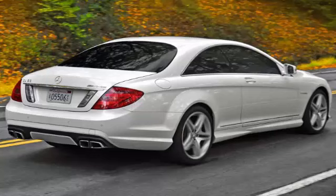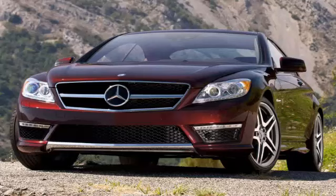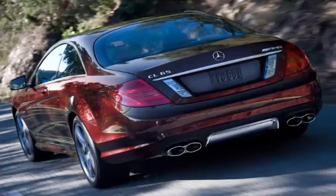The driver assistance package is optional on the CL550 and CL63. Standard on the CL600 and CL65, it includes a frontal collision mitigation system with automatic braking, an active blind spot monitoring system and active lane keeping assist. These technologies differ from other passive warning systems in that they can independently control driver inputs, throttle, steering and/or brakes to prevent anticipated collisions.